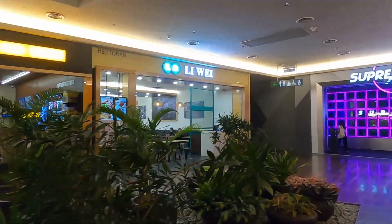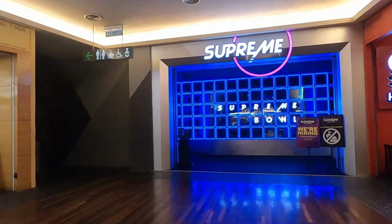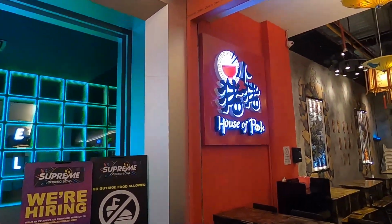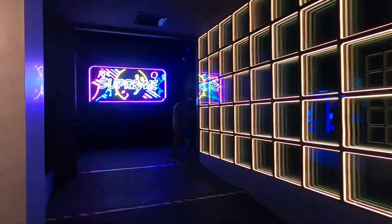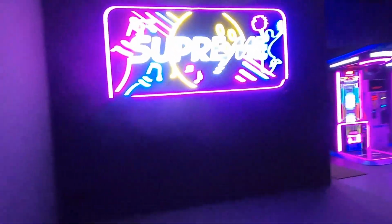Let's go inside of this Super Me bowling alley. It's cool, it has LED lights. House of Pork. So some of the places, just to keep in mind, you have to see what kind of options they have. Some places are just halal, some will offer pork, just depending on what kind of food you take.